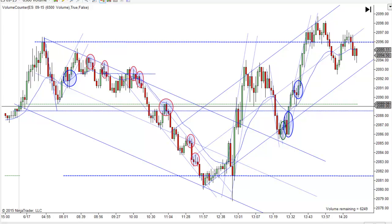And another thing that lets you know that the bias is down here is that even though we're not making a lot of new lows across here, notice how every high is a little bit lower than the last high. That's a tell. That's a sign that's telling you that prices are probably headed lower. And you figure we're probably headed to this low or the real overnight low right here.